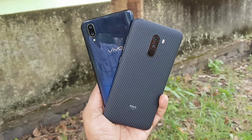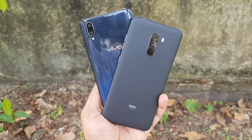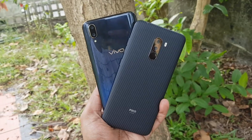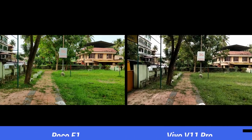Now coming to the Poco F1, it has a 12 megapixel rear camera with f-stop 1.9 and a secondary 5 megapixel sensor for depth sensing, and it has LED flash. The front camera on the Poco F1 is a 20 megapixel f2.0 camera, and now let's go straight into the camera samples to see which is better.